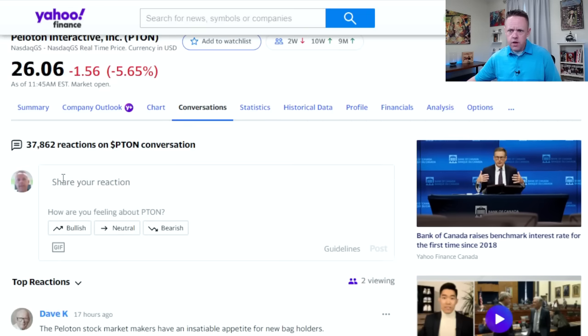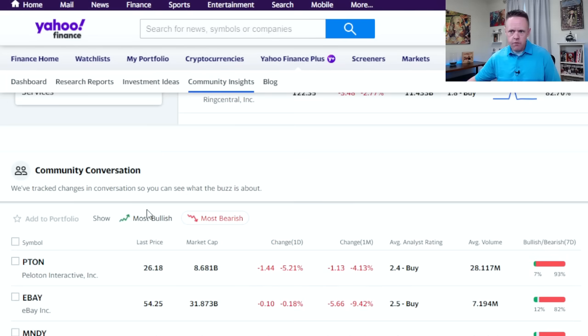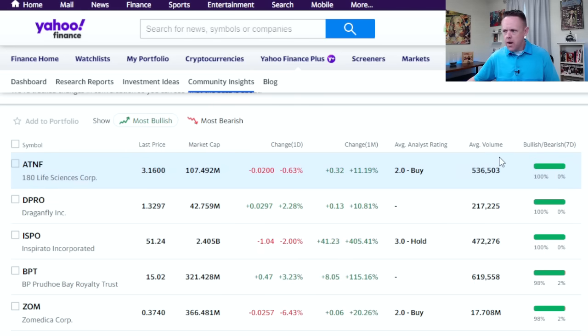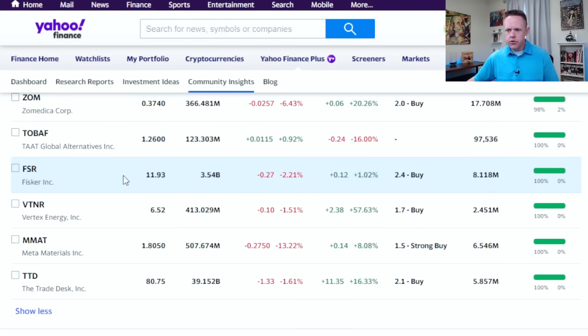And I do believe you have to be logged in, but you can basically share an opinion on Peloton, and then you're marking it bullish, neutral, bearish, which is how Yahoo is going to get some of this information on most bullish and most bearish. And then they give this bullish bearish score here over the last 7 days. And you can see on Peloton, no surprise, 93% were bearish. If we click back to bullish and we go down to Zometica, that's 98% bullish on that one. So very interesting way to measure sentiment.